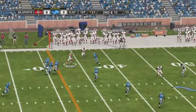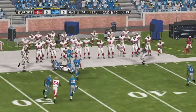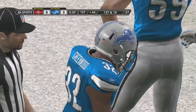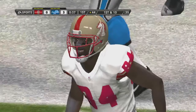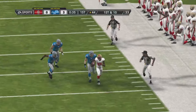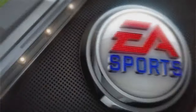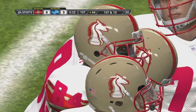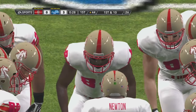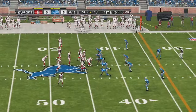Flips it out short to his left. And when you get a wide receiver with that kind of talent on the outside, he is a threat to take it all the way on any play. The big gain through the air sets up the offense with another first and 10.